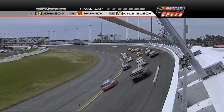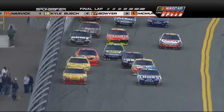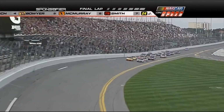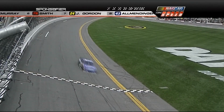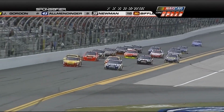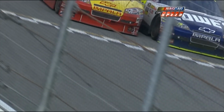Hey, have you ever seen this movie before? Here comes Harvick. Don't count Jimmy Johnson out. Johnson's fighting back. Here they come. It's not over yet. Jimmy Johnson. Johnson got it. I mean, by inches. 6/1000ths of a second. Wow. What great camera work. What a finish.